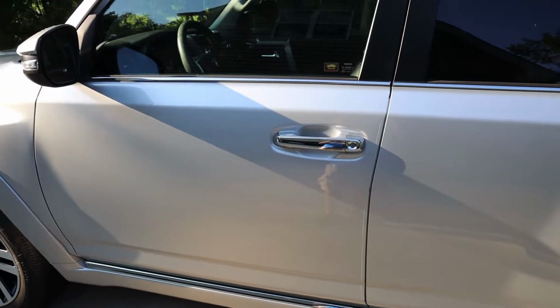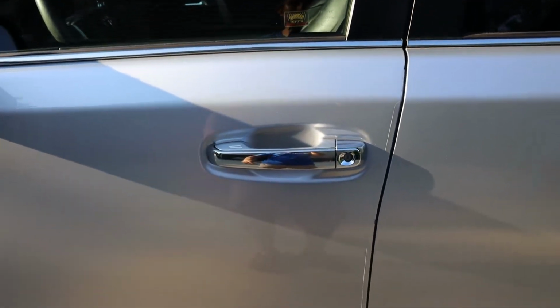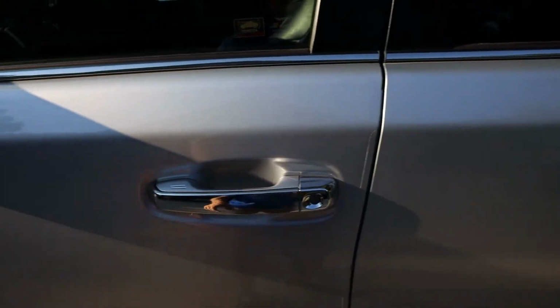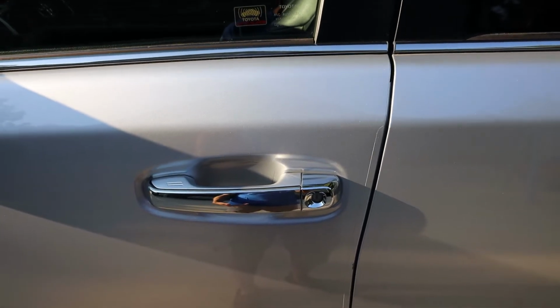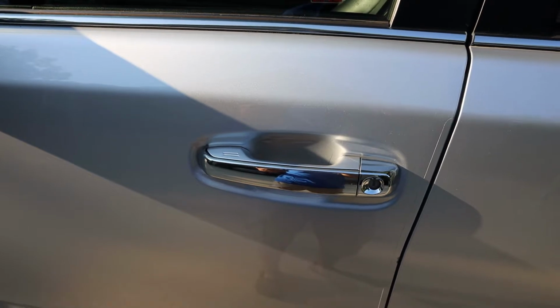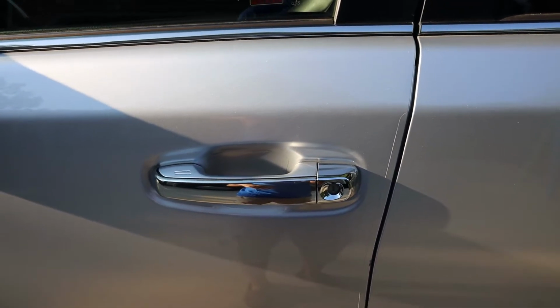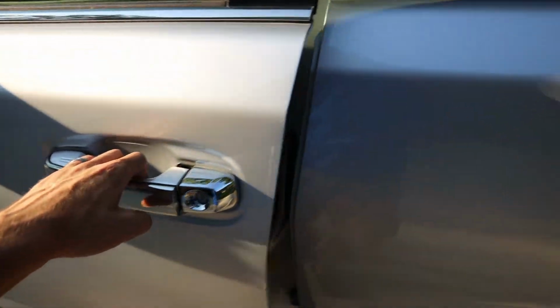Here is a list of all the creature comforts I'm hoping to get on the new truck, starting from the outside. Alright, proximity keyless entry. Obviously you keep the key fob in your pocket. You can unlock and lock from just the handle itself. That's a great feature, something I wish is on the truck I'm getting. I got small kids. It helps when you're carrying a kid or carrying groceries and you just want to come up here and open the door real quick.